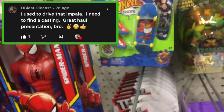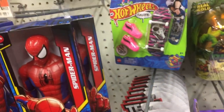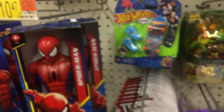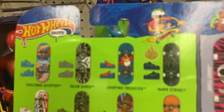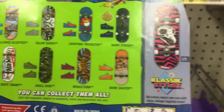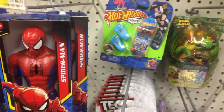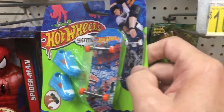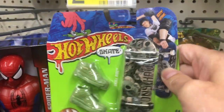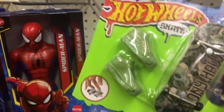See, this looks like maybe a fresh case here. But we'll see the back of this thing. Yeah, what we got here? You can collect them all. Classic styles. Like I said in the last video I did, whoever designed these packages did a really good job of catching the eye. And I even like the Hot Wheels logo right there. That's pretty dope.